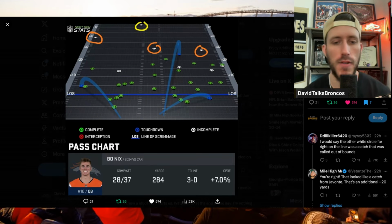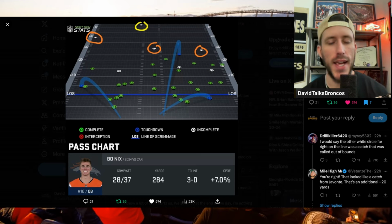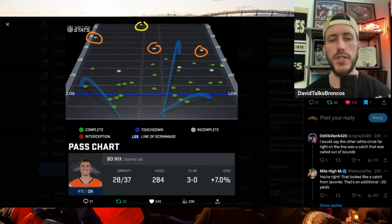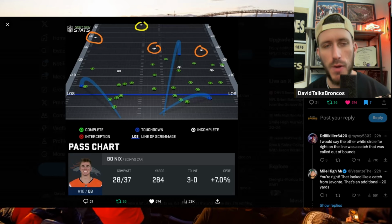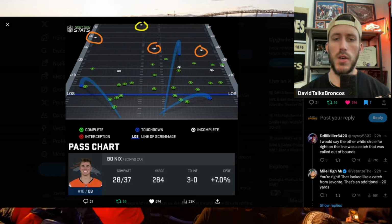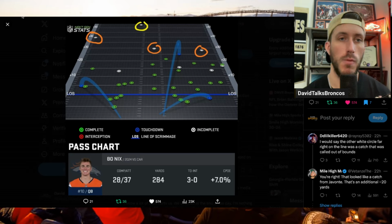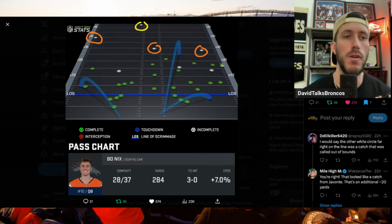28 of 37, 75%, 284 passing yards, 3 touchdowns, and a rushing touchdown. And I just love looking at this every single week to see where he is throwing every single week. Are there areas where he's growing? Are there locations in which he's becoming better at throwing to? I think down the field he definitely has been, definitely beyond 10 yards. I think that we've seen his accuracy, no doubt, improve.